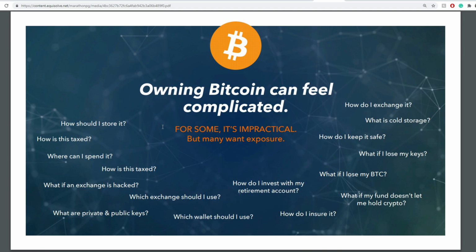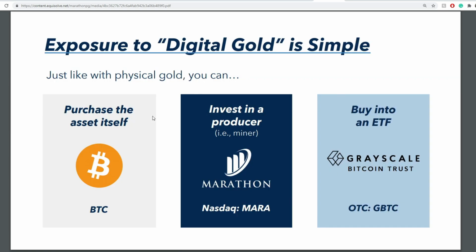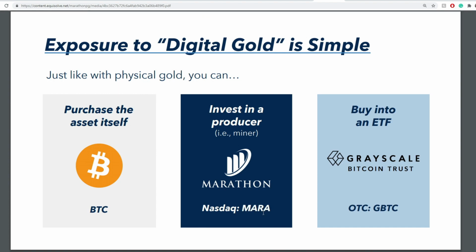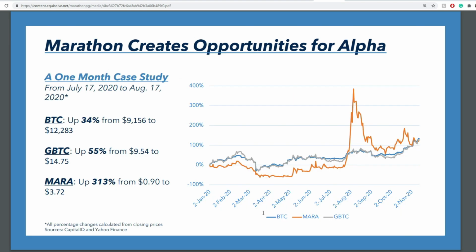All right. The next thing is that owning Bitcoin can feel complicated, and they explained a little about whether it is safe or not. You can purchase the asset itself for Bitcoin, just like physical gold, the digital gold, basically. Being simple, you can actually own the assets itself. For Bitcoin, you can buy into an ETF, for instance GBTC, the Bitcoin Trust, or invest in a producer such as Mara. Producing Bitcoins, or Bitcoin mining, is a little bit different; you'll have to watch my previous video to understand what block reward is, how they produce Bitcoin and how that's changing. Of course, the change goes all the way to 2140, so there's a bit of a trend there.